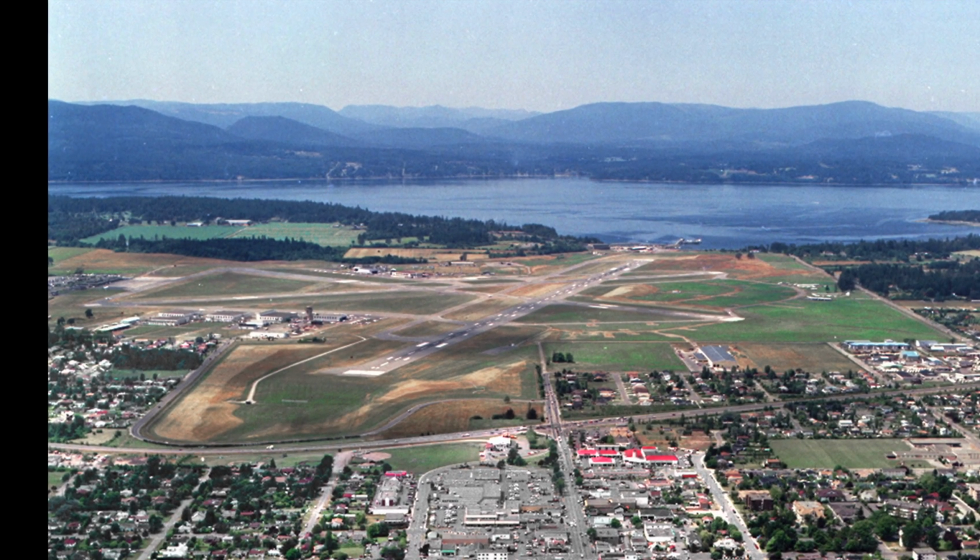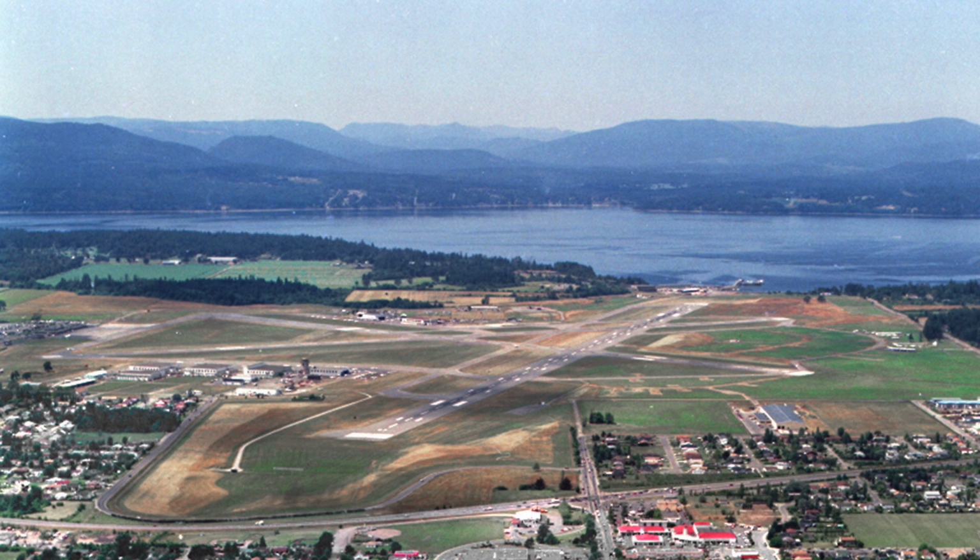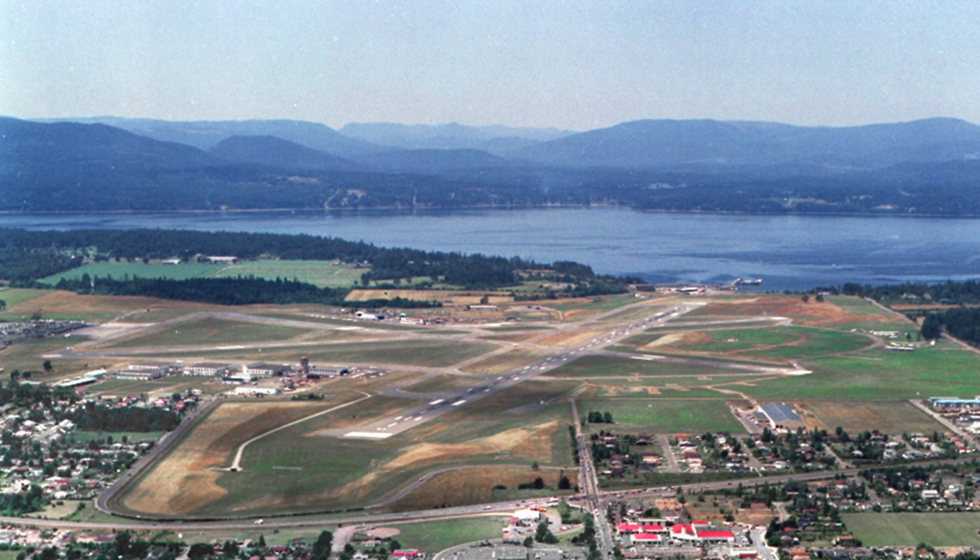On our drive to Sidney, we passed the Victoria Airport. I took the opportunity to drop into the Victoria Flying Club and became a member. This would allow me to take air tours of the area over the coming months and meet others that had a mutual interest in aviation.